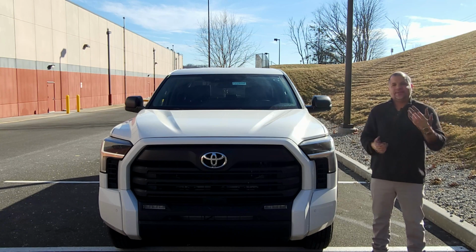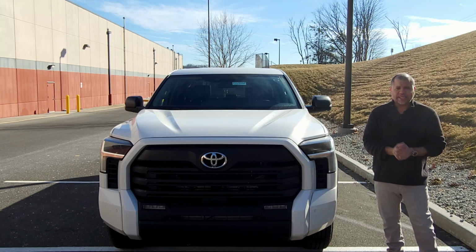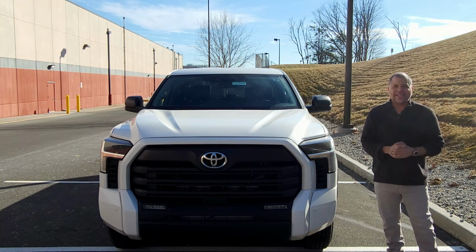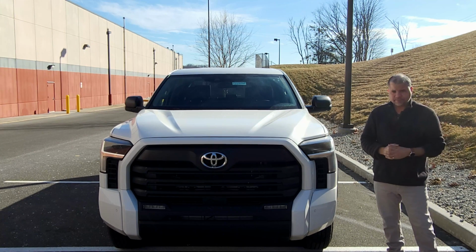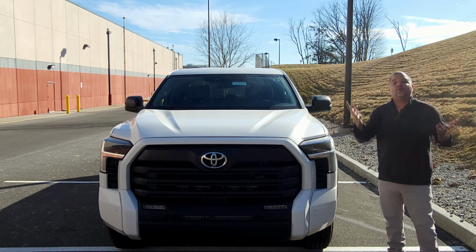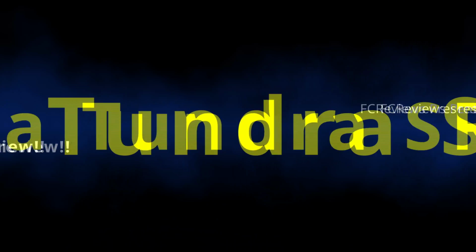Now, sadly, the 5.7 liter V8 engine is gone. In its place is a 3.5 liter twin turbo V6 that makes 389 horsepower and 479 pounds-feet of torque, mated to a 10-speed automatic. I'm gonna talk about it, review it real quick, and give you guys my first impression. This is my first full-size pickup review. Stay tuned, that is coming up next.